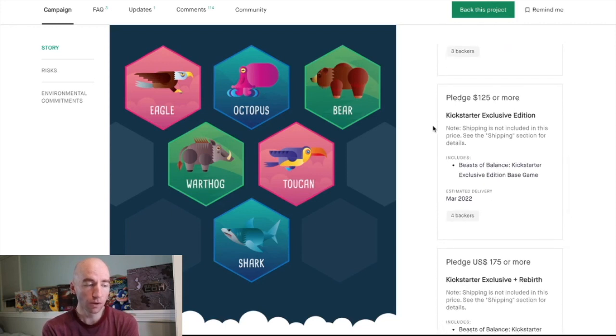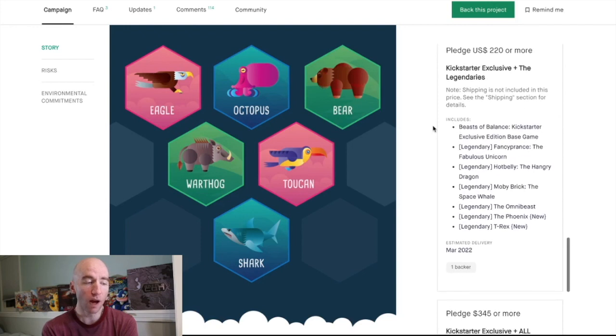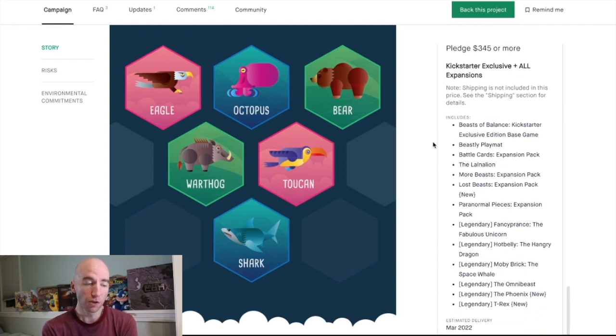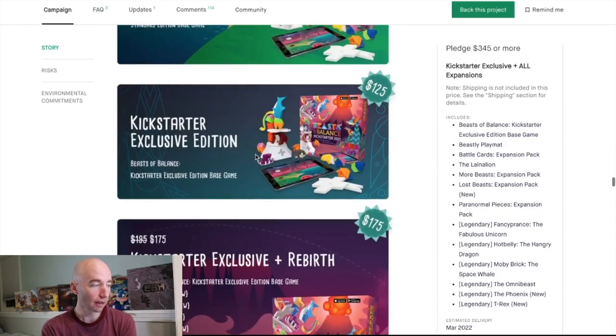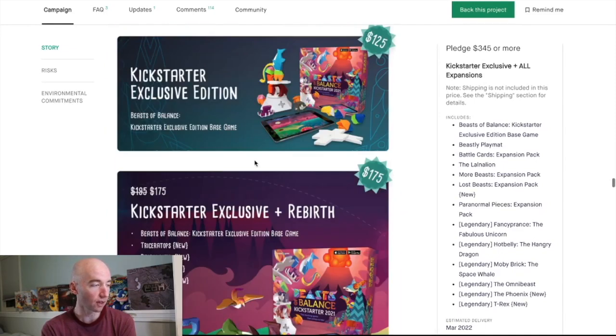The Kickstarter exclusive edition is $125, everything for $175. And if you want every single thing here, all these individual expansions, and that's where it really nickels and dimes you, it's $345. Now, what am I talking about when I say the individual expansions? There are literally single ones here that you can see, the dinosaurs expansion, that's additional.